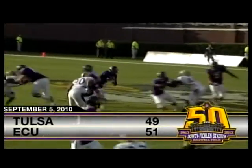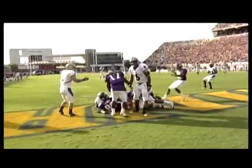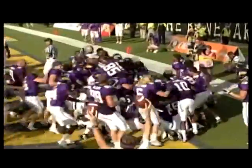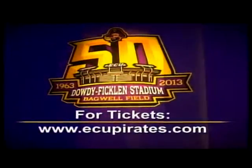This is the spot where 50 years ago, Pirates came together to build a stadium. Where 50,000 screaming fans cheer their team to victory. Where cannons roar to mark each score. You can paint this one purple. Where Pirate football lives on. This is the spot you need to be this fall. Dowdy Ficklin Stadium. For tickets, visit ecupirates.com.